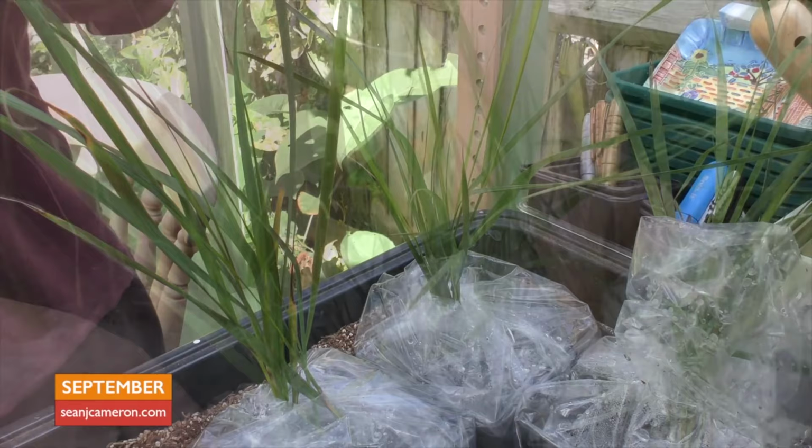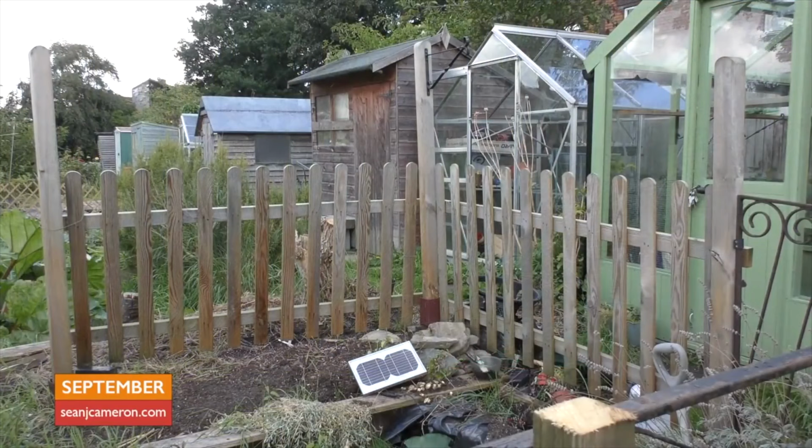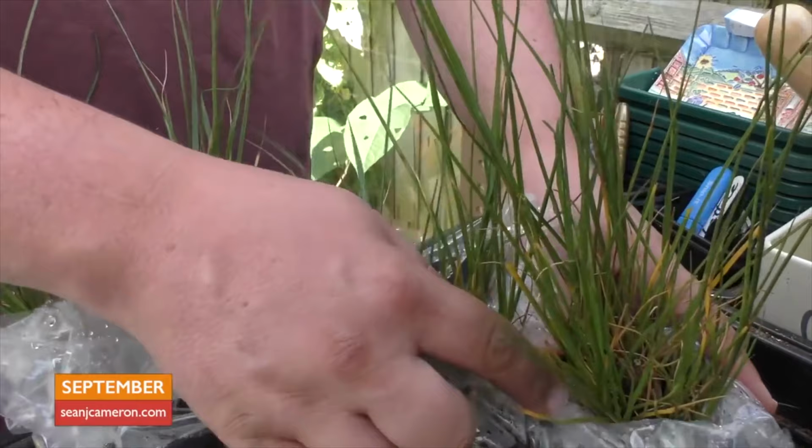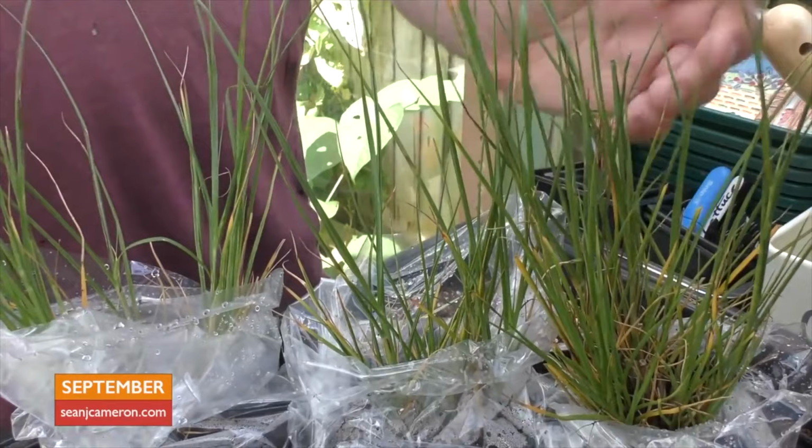Another grass I'm growing is Pennisetum alopecuroides 'Hameln', and this will be going in the small bed from the pond to the greenhouse. The reason why I'm growing so many grasses is I'm thinking they can become homes for the frogs, just to go inside and hide underneath the grass and not be disturbed. This is also known as dwarf fountain grass, so by the side of the pond is the perfect place.